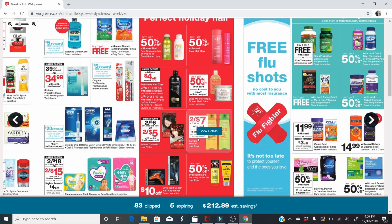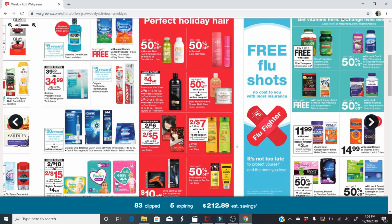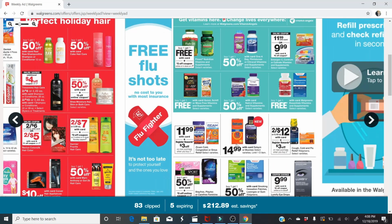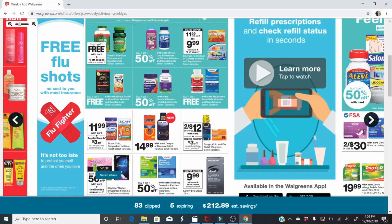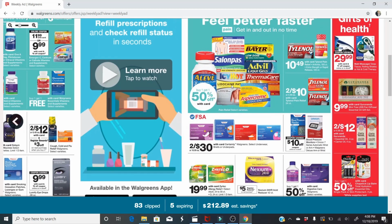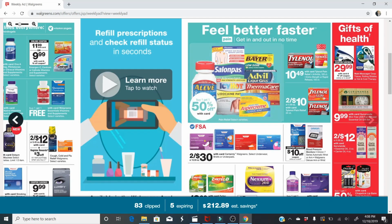Garnier, 2 for $7. There's a $3 off 2 coupon. I would definitely stay away from that. You're paying $2 each. We usually get them for either free or up to $1 each. So I definitely would stay away from that deal. Playtex Sport, Stay Free pads, buy one, get one half off, $3 off 2 digital coupon. Emergency, $9.99. Really slim pickings. And this is the last page here.